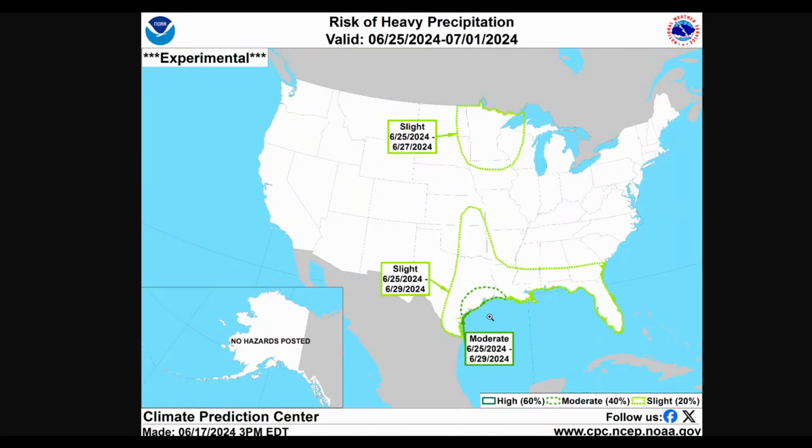Also, the risk of heavy precipitation from June 25th to June 29th. This would be due to that tropical system, possibly a hurricane hitting either the northeastern coast of Mexico or the Texas coast, possibly Louisiana coast, somewhere along the Gulf of Mexico coast, which is going to also see a tropical system possibly after Alberto.